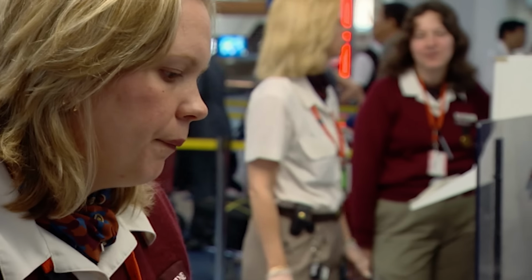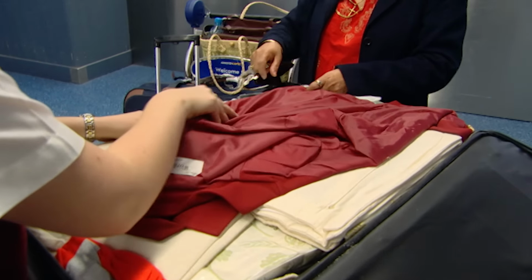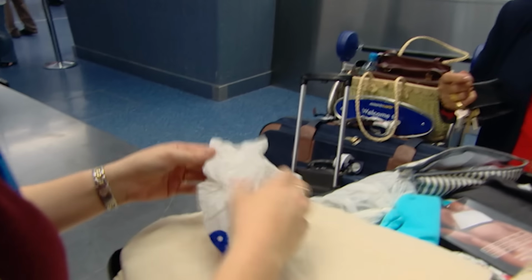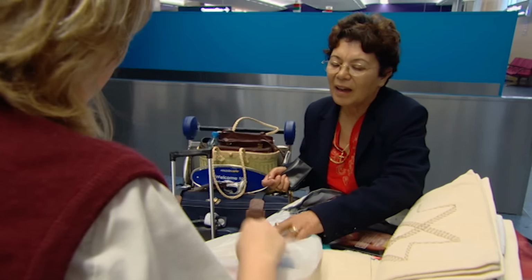Officers check all suspect images on the X-ray because quite often what seems harmless can turn out to be a serious high-risk item. What is in here? What is it?